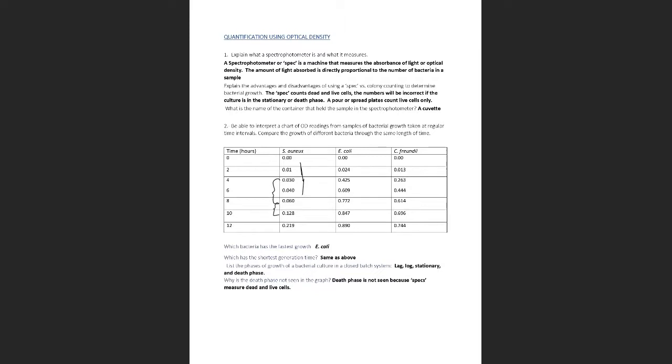So you can see how this is a little bit of a lag phase, and it slowly begins to get out of the lag phase. This is another doubling in numbers right there, another 2 hours. So this right here is definitely a logarithmic phase with a generation time of 2 hours. And that's where we stop. We don't see a stationary phase.